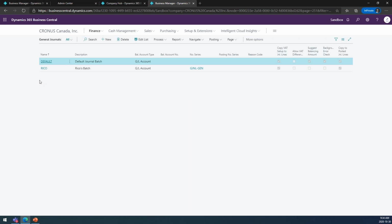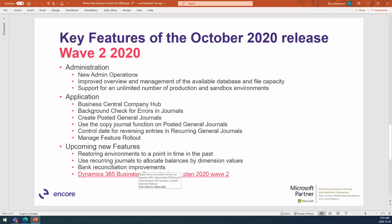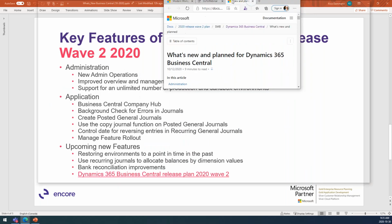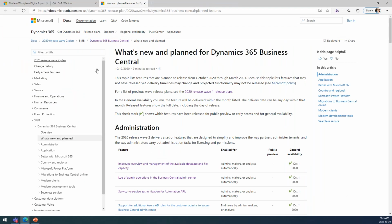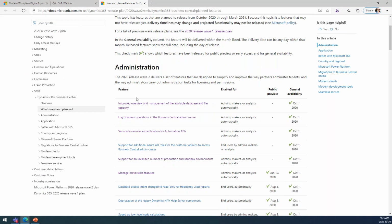And that is actually everything that I had for today. I just want to mention that there are a couple of features coming. So let me just go to the website here. Of course, it opens in a different spot. So this is the website that I was referring to, and here you can see all the administration features.